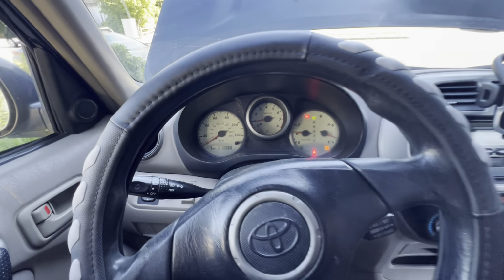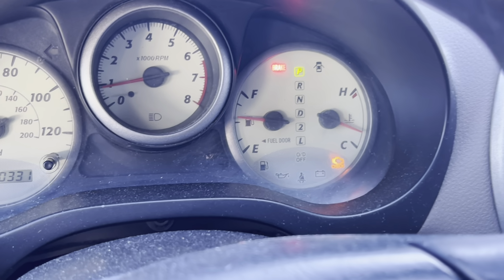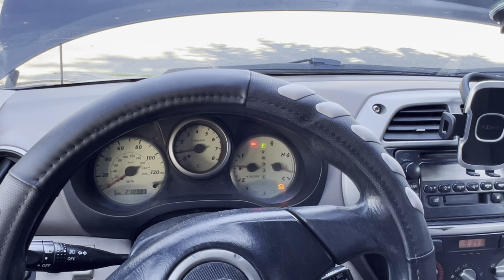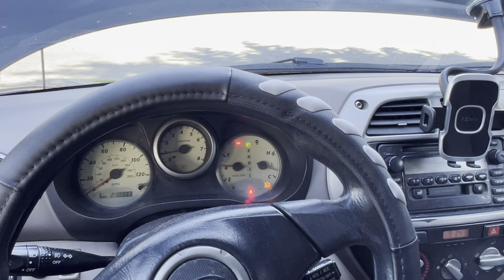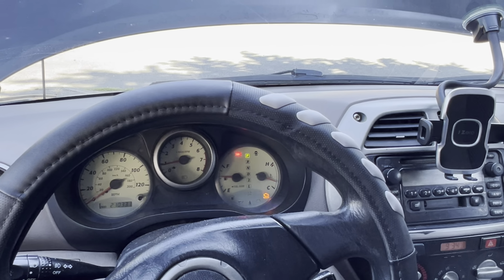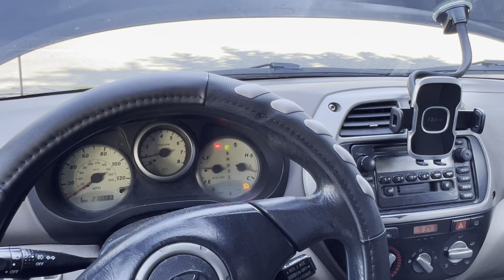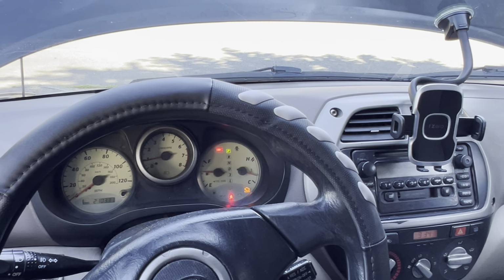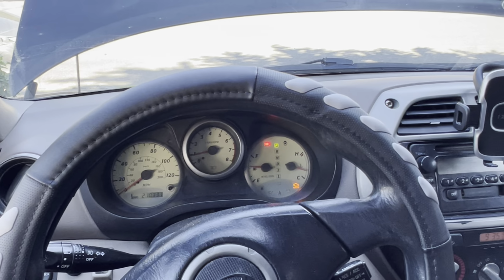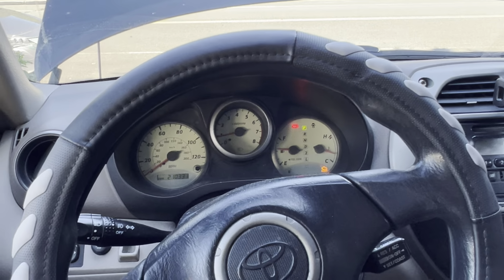Okay, so one thing it does have, it's got that check engine light, okay? And the check engine light is actually due to the oxygen sensors. And, you know, living in Washington State, they don't do emissions testing, so it doesn't really matter. You just pay for your tags. Now, I don't have any smoke coming off the back on startups or anything like that, so it seems to be running fine. It's smooth.